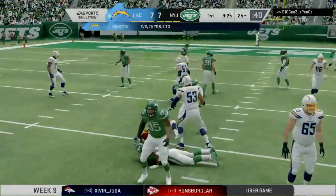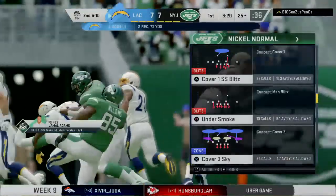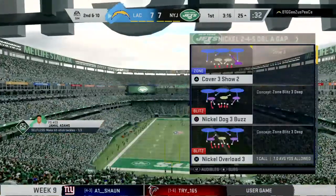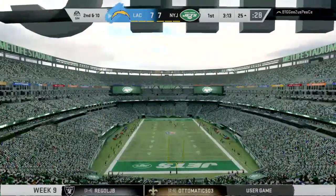And nowhere to run on the interior of that defensive line. He'll get back only to the line of scrimmage. Call it no gain on the play, and it'll be 2nd down. Second and 10 at the 25-yard line.